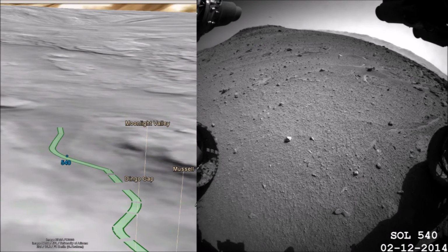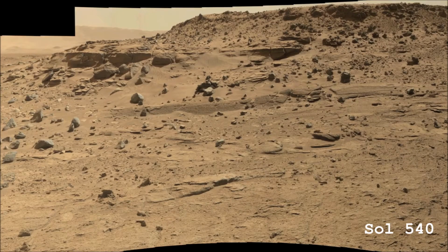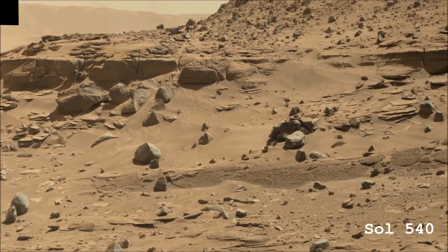Sol 540. Past Dingo Gap and into Moonlight Valley, and we look forward to continuing our journey.